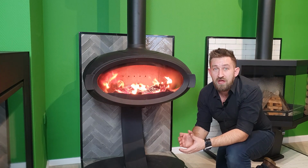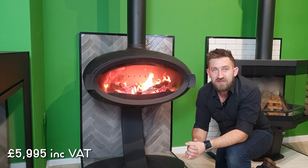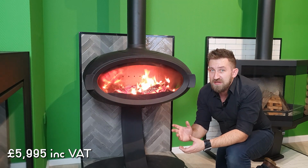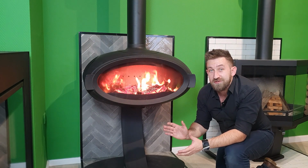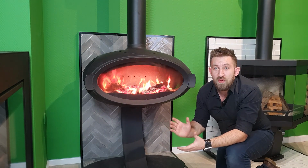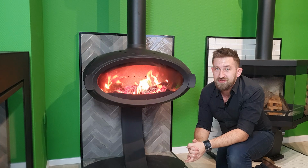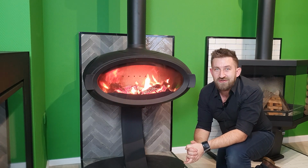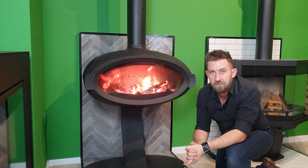When it comes to pricing, the Wonders Matter is a premium stove retailing at around $5,995 in the UK. While it is an investment piece, you're paying for exceptional design and build quality and long-lasting performance. So whether you're renovating a modern home or adding a contemporary touch to a traditional space, the Wonders Matter's sleek design makes it a versatile choice with a selection of installation options to choose from.